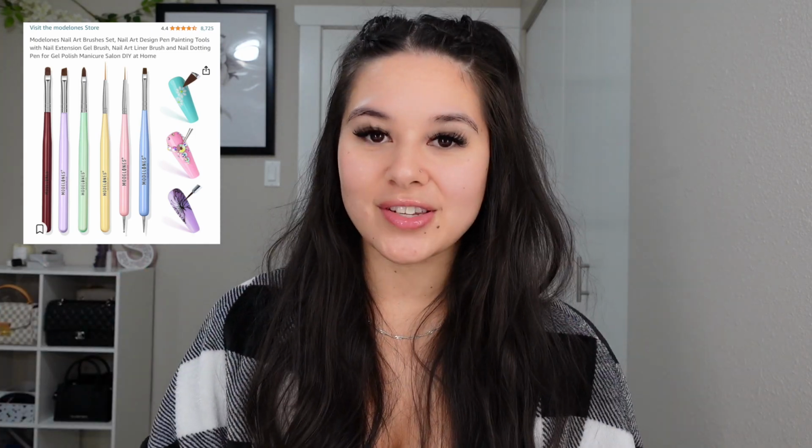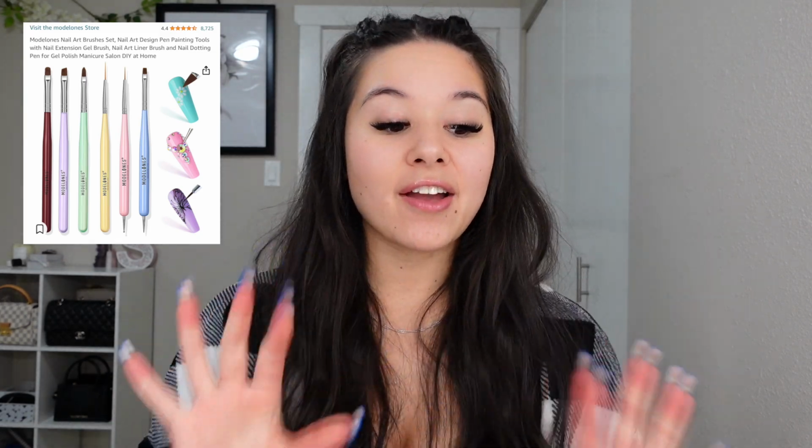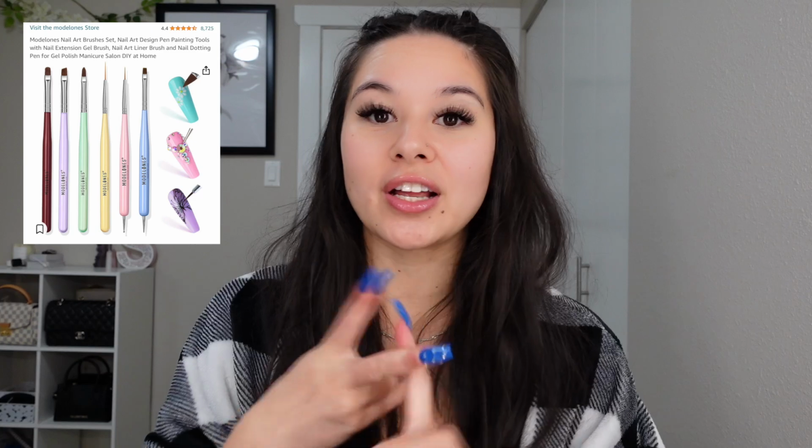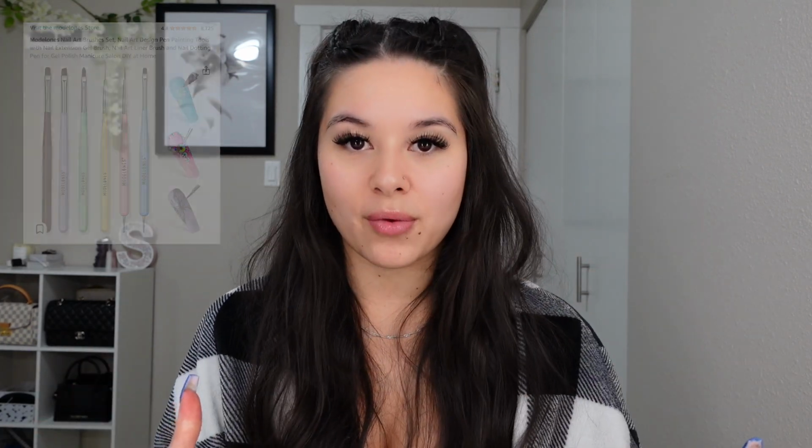So the next item on my list of favorite Amazon products that I've found this year is this brush set. If you didn't know, this past year, since like May or something, I have been doing my own nails and my own eyelashes, and I found that this brush set is really handy because if you want to do little creative nail designs on your nails, you need a really fine tipped brush, and this has a fine tip brush, a little bit of a thicker brush, and a few other brushes.